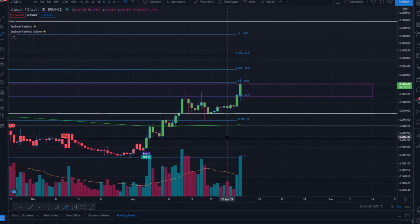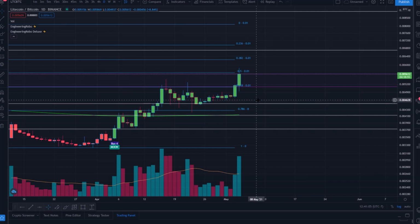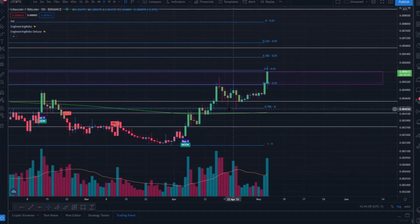The fact that we were able to hold sideways and maintain bullishness against that dump is quite healthy for Litecoin, and, like I keep saying, still quite bullish for Litecoin. This does suggest that we can continue to gain against Bitcoin, even in Bitcoin's up and down, figuring-itself-out type mood that it's in right now.